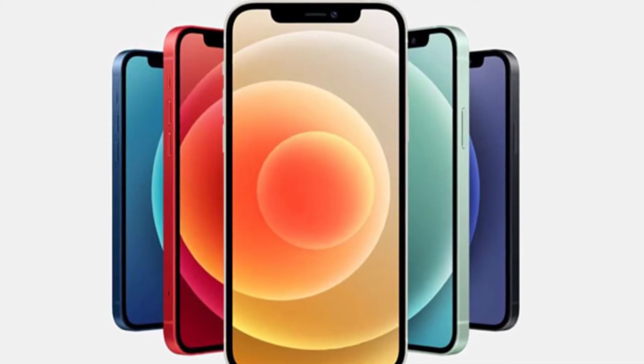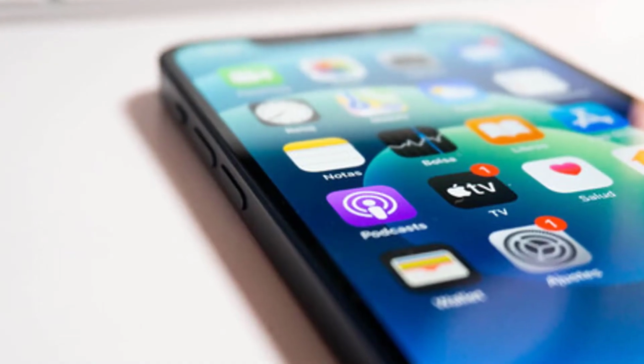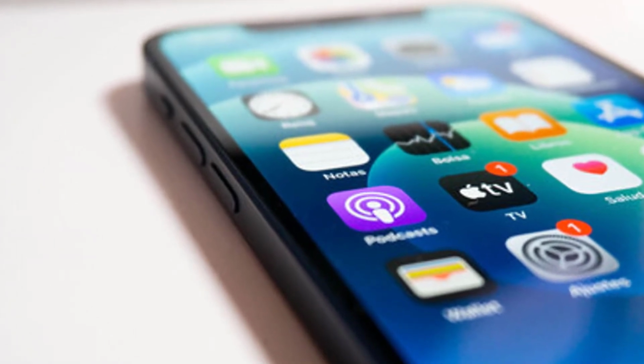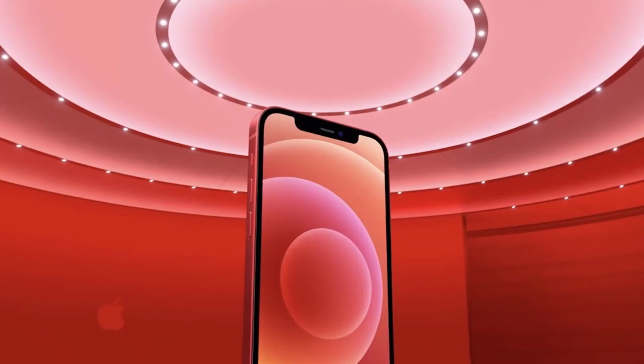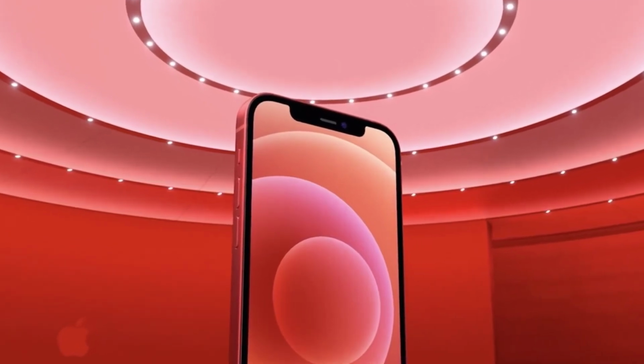But there's still that side of people who want a big phone and enjoy watching multimedia content and having all the characteristics that come with a bigger phone. So I think the iPhone 12 is perfect for that type of people.